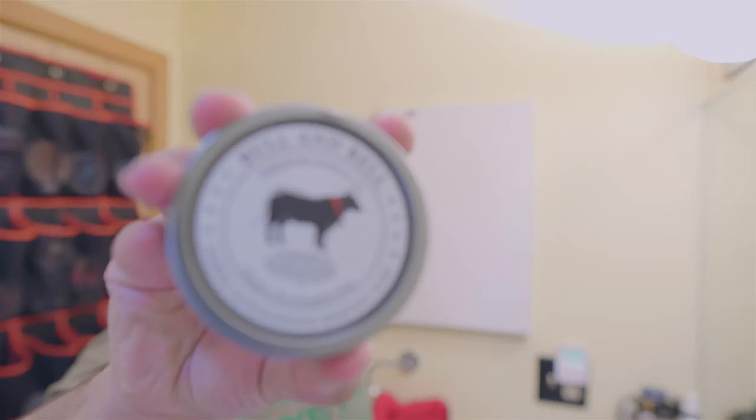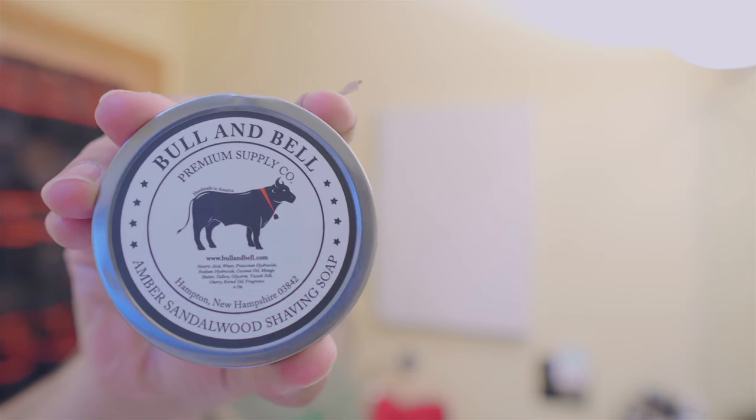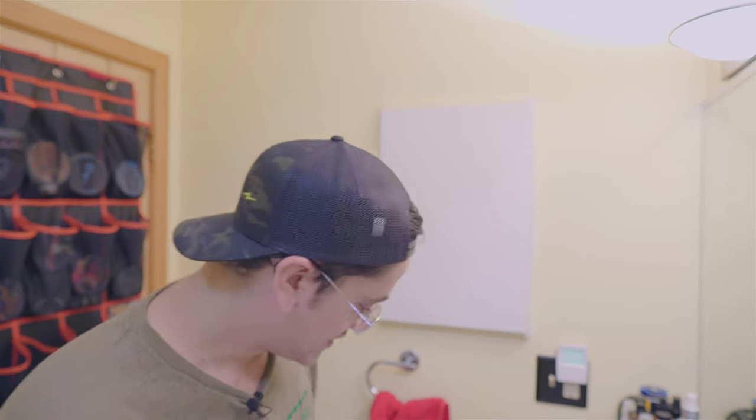Then you've got something like this. This is the Bull and Bell series from Murphy and McNeil. This is the Amber sandalwood. And this is a really soapy kind of sandalwood. Not very exotic, not very floral. Not too woody either.